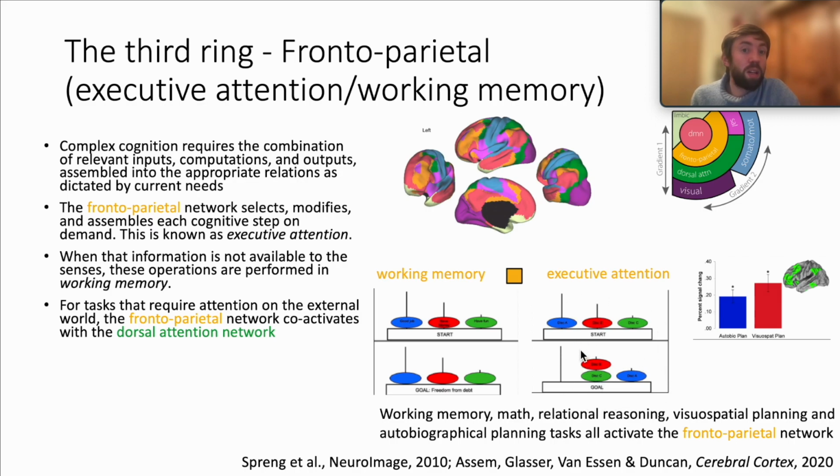This visual spatial planning task requires executive attention, and this engages both the dorsal attention network, as we saw in one of the previous slides, but also this frontoparietal network, as this requires quite complex sequencing of mental operations. And we can see in this task, this frontoparietal network increases its signal by about 25 or 30%. So this is strongly involved in this task.